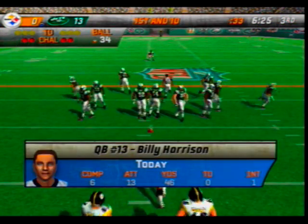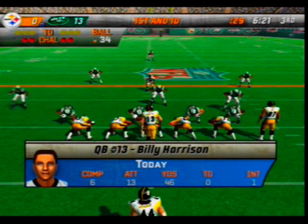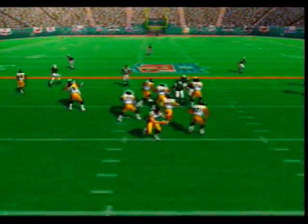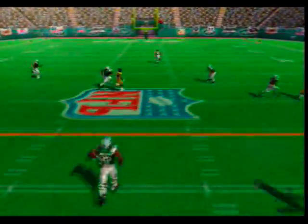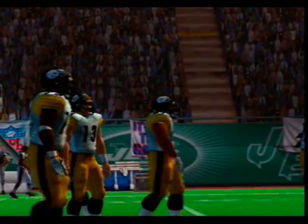First and 10. Ball on the 34-yard line. Holly, the lone back, setting up play action. Throws it. Almost picked off. Good timing, getting in between the ball and the receiver to save what would have been a big gain.